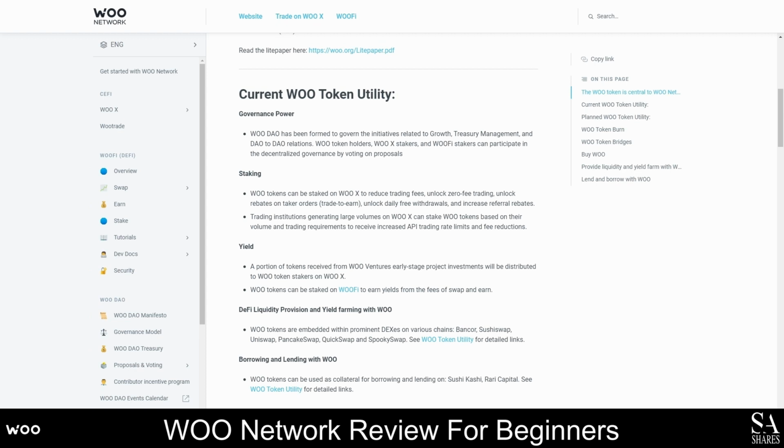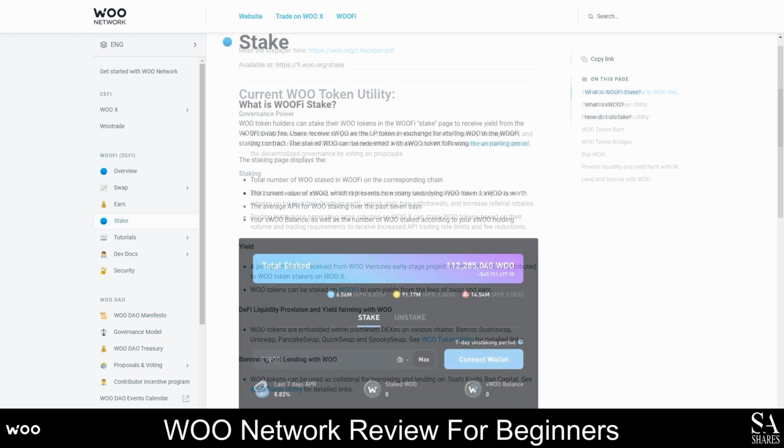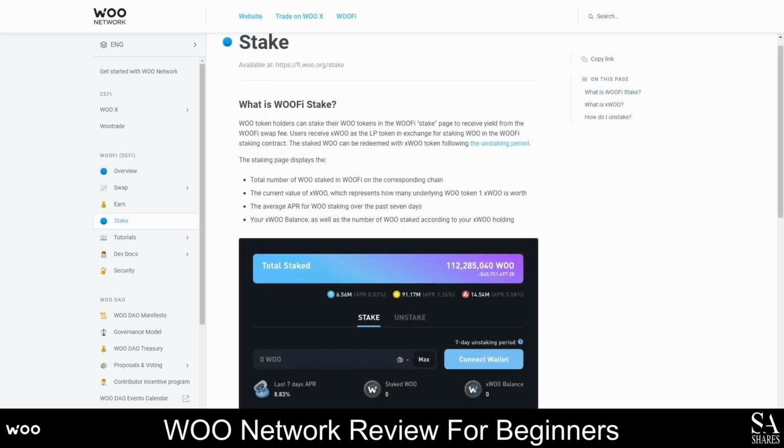If you stake your tokens, you will receive xWOO tokens in exchange for staking WOO tokens. WOOFi swap fees are used to buy back WOO tokens daily and are distributed to the staking pool. When the xWOO is unstaked, it will be burned to redeem the staked tokens, and staking rewards will be included. Additionally, a monthly reward of 100,000 WOO is distributed across all blockchains to WOO stakers.